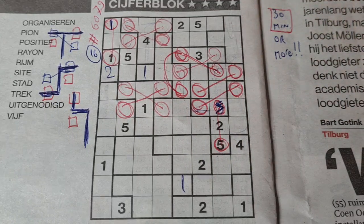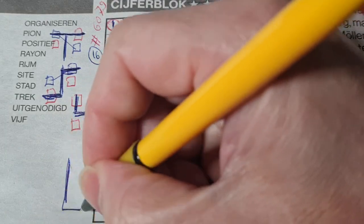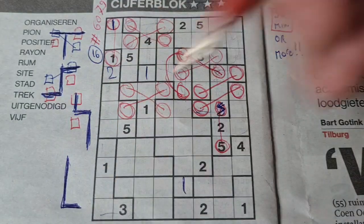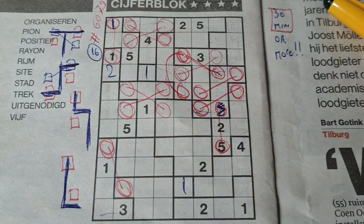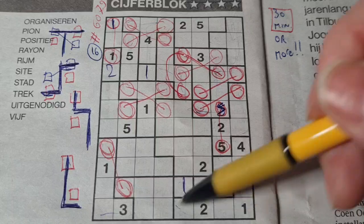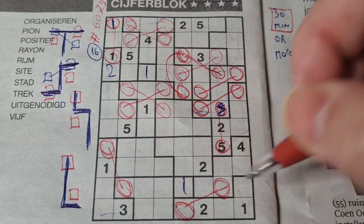Then the following shape. I believe the last shape in this puzzle, the L shape. Let me draw the L shape here. When you see the L shape, remember that this box has the same number as that box. So this box has the same number as that box. Alright. Do we have more L shapes? Here, another one, but rotated. This box has the same number as that box.